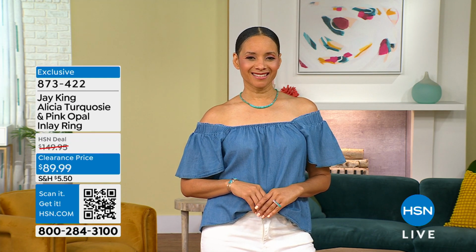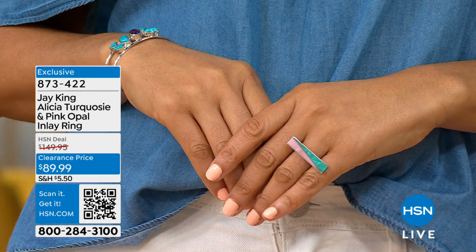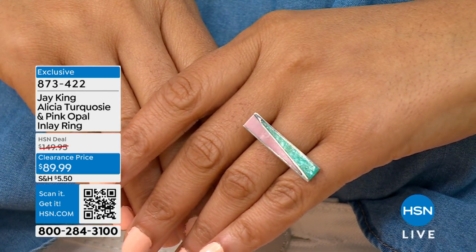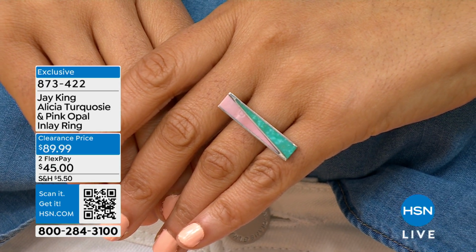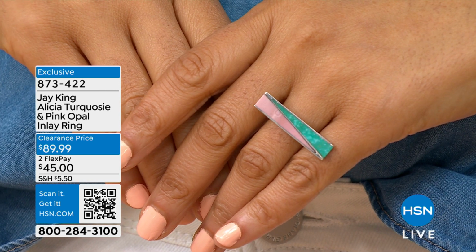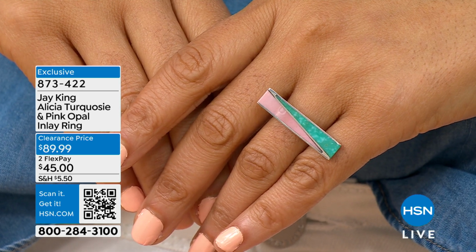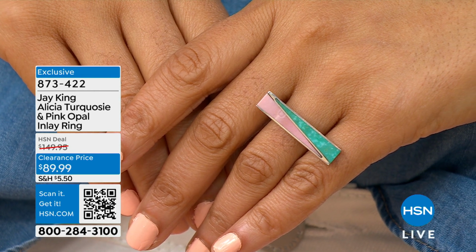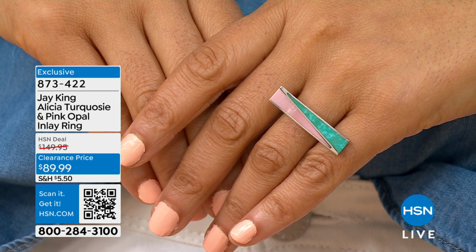Now the ring. There are only 6 dozen remaining of the ring. I've been wearing this ring. This is so gorgeous. First of all, is it Alicia turquoise? This is Alicia turquoise, from my private collection. You can't even buy this material. It's well over 20 years old. Is it really? It's combined with Australian pink opal, and that's a beautiful east to west design.